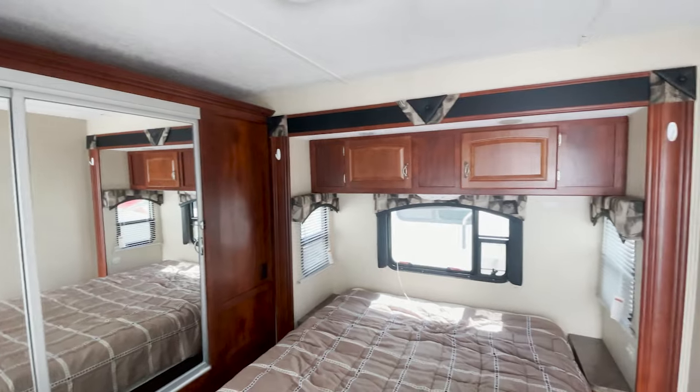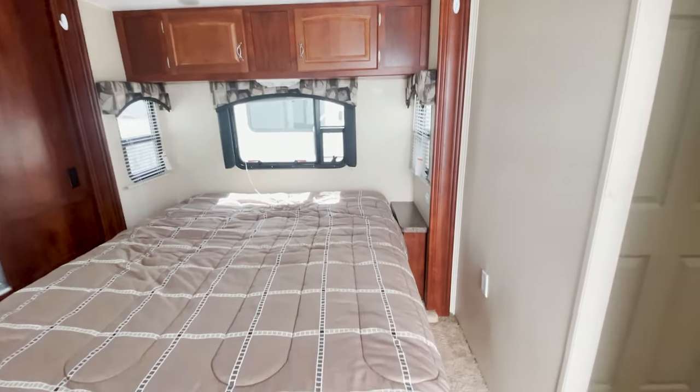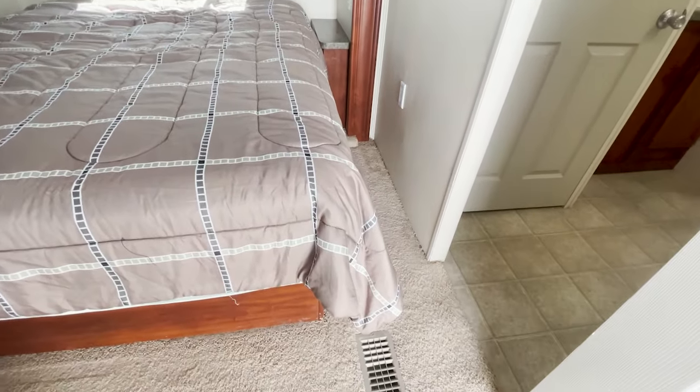So here's some footage of my bedroom when I first bought it, and there is no storage under that bed, believe it or not.